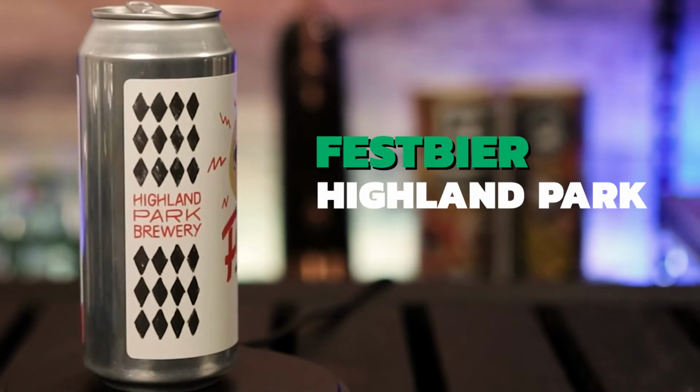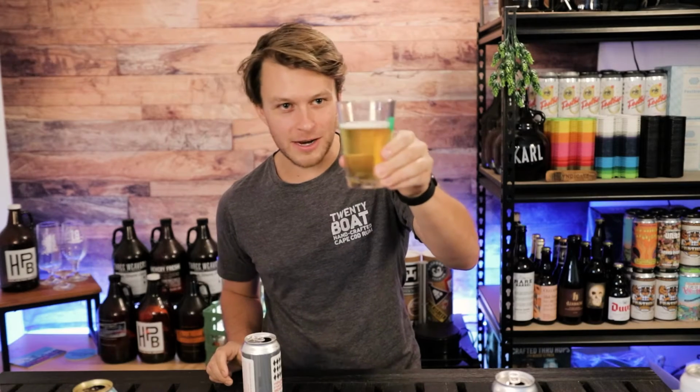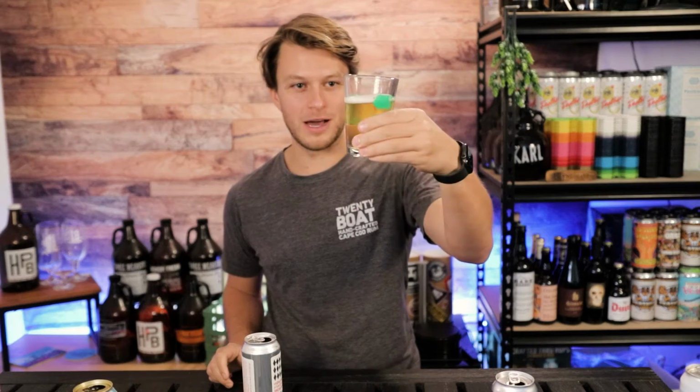So this is Festbier. This is a German-style lager from Highland Park. Nice, very clear, very light, real traditional-looking lager. This beer is great. It's clean. It's got a little bit of roasty, marshmallow flavors, but nothing too sweet. Just one to drink.